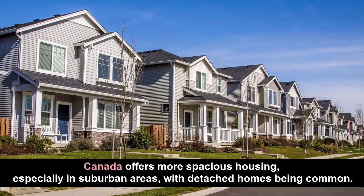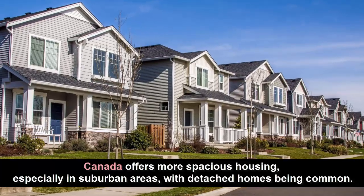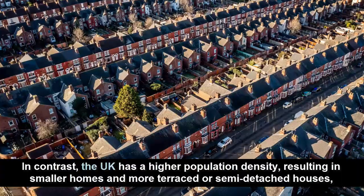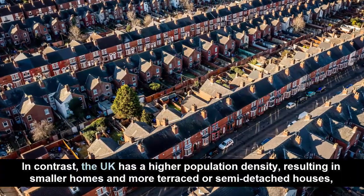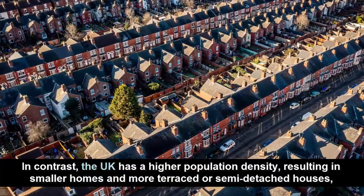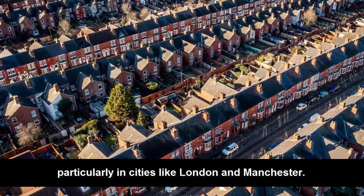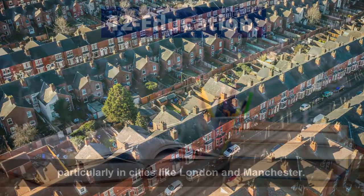Housing. Canada offers more spacious housing, especially in suburban areas, with detached homes being common. In contrast, the UK has a higher population density, resulting in smaller homes and more terraced or semi-detached houses, particularly in cities like London and Manchester.